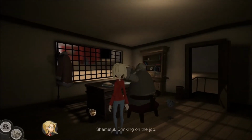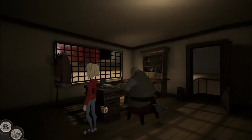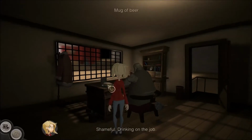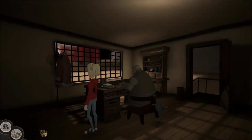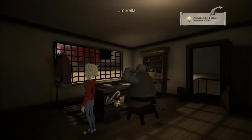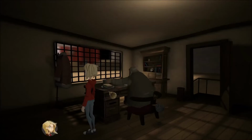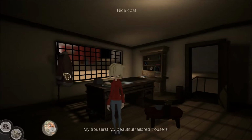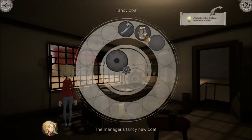It's a mug of beer. Shameful. Drinking on the job. I can't go near the coat while he's facing it. Too risky. Sorry, mister. It's for the good of your theater. Oh! My trousers! My beautiful tailored trousers! It doesn't look like it fits him. The manager's fancy new coat. I'm borrowing it.